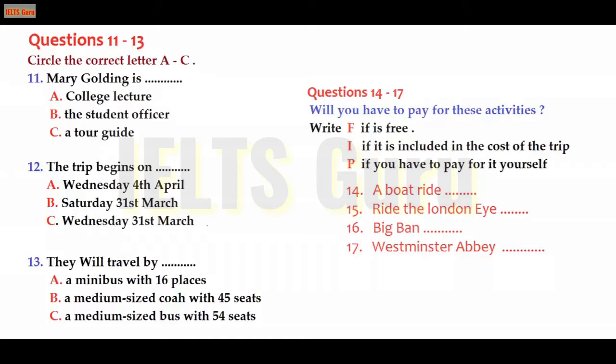Well, this will be a good chance for those of you who haven't been to London before to have a look at this beautiful city. I think those of you who come will thoroughly enjoy it. The trip is going to be for 5 days, from the 31st of March, which is a Saturday, to the 4th of April, the following Wednesday. We'll be taking a medium-sized coach, so there'll be 45 places on that. Last time it was a minibus with only 16 places, which proved insufficient for students' needs.